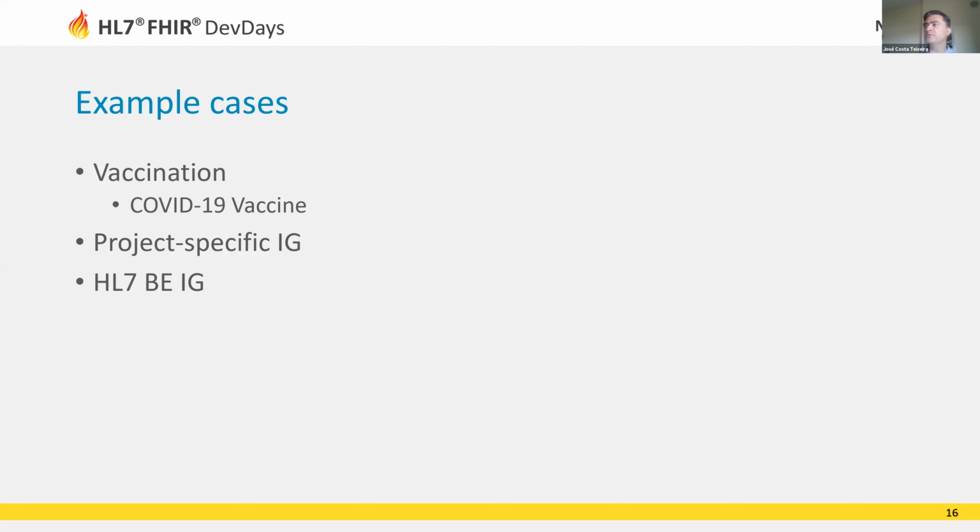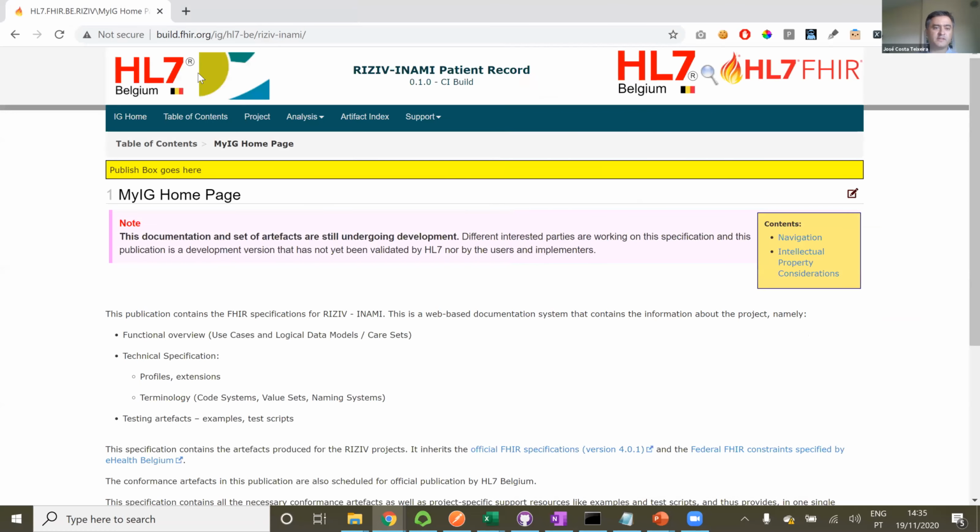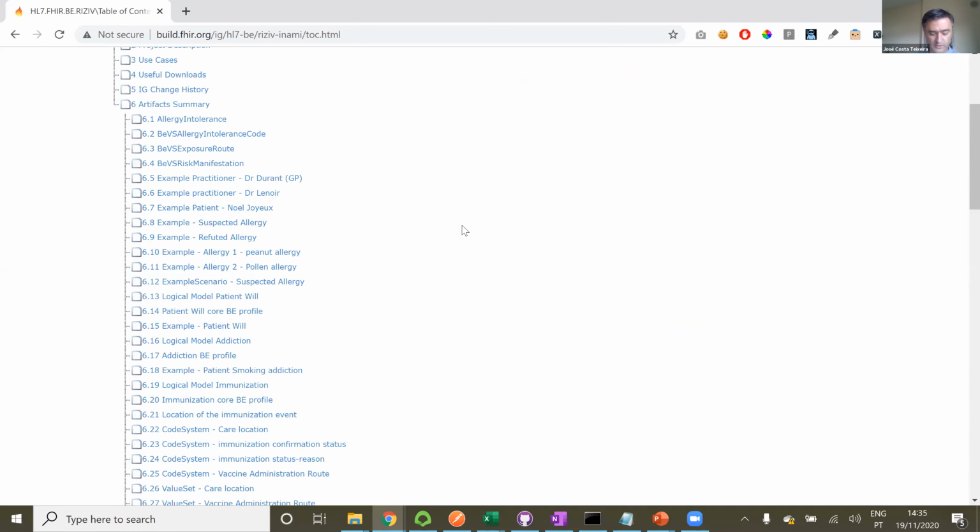So I'm just going to open one of the implementation guides. I had it here, but I closed all the windows, so then I lost it. So this is one of the implementation guides that we have. It's still work in progress, but it has some of the features that I wanted to show you. They are here, so you can see. I will show you the example scenario.